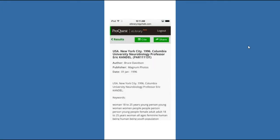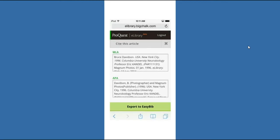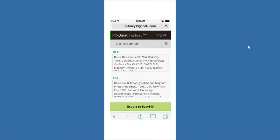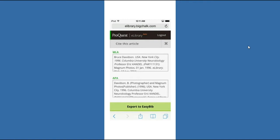Once you do find a title that you're interested in, you can do a few different things. You can select the Cite button here, which is really useful. It automatically generates citations for your paper, in both MLA and APA format. And then if you have an EasyBib account, you can export it there. You can see at the bottom of the screen, export the citation directly to your existing project.